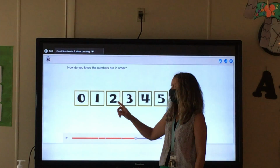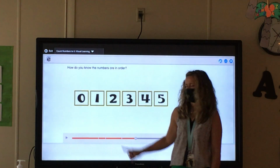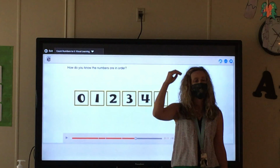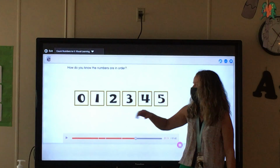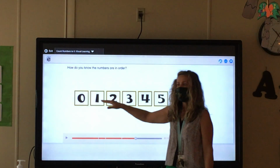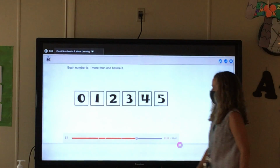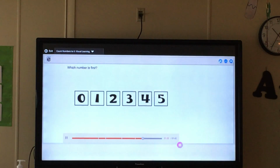When you count, you don't say 1, 5, 3, 0, 4, 2. Is that how we count? No. When you count and you add one more number, we know that those are the numbers that we say because we're adding one more, right? So we know that they're in order because when we count, those are the exact numbers that we would say, okay? Hold on, let's keep going. Each number is one more than the one before it. Hands down. Which number is first? The number 0 is first.